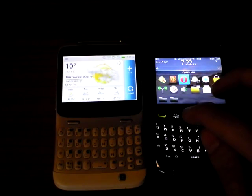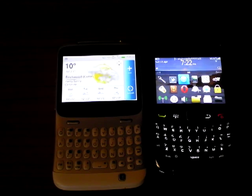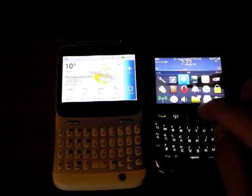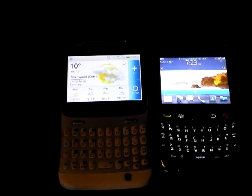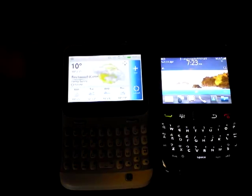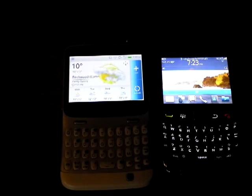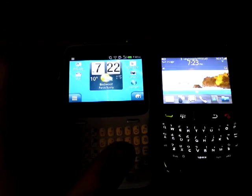I've put Opera Mini on the Blackberry, but I'm not using it at the minute because I'm not liking it. I'm using the standard browser that comes with the phone. So they both have Wi-Fi, both have 3G. I seem to get a better 3G signal on the Blackberry than it did on the HTC. HTC always used to get an H signal. So I don't know what that means, which is slower.